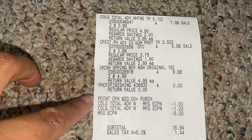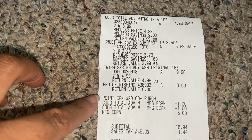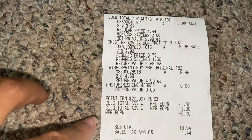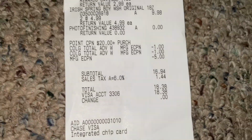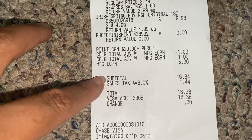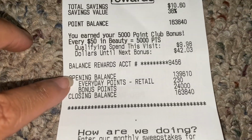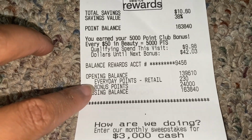And then right here where it says point coupon $20 purchase, this is the paper get 5,000 points when you spend $20 booster that I used. As you can see, both of the Colgate digital coupons came off $1, and then the Crest $5 off digital coupon came off as well. So all coupons came off, and as you can see right here, it brought my overall subtotal to $16.94, not including taxes. And then when you look down here where it says everyday points, I got back 230, and for the bonus points, I got back 24,000.